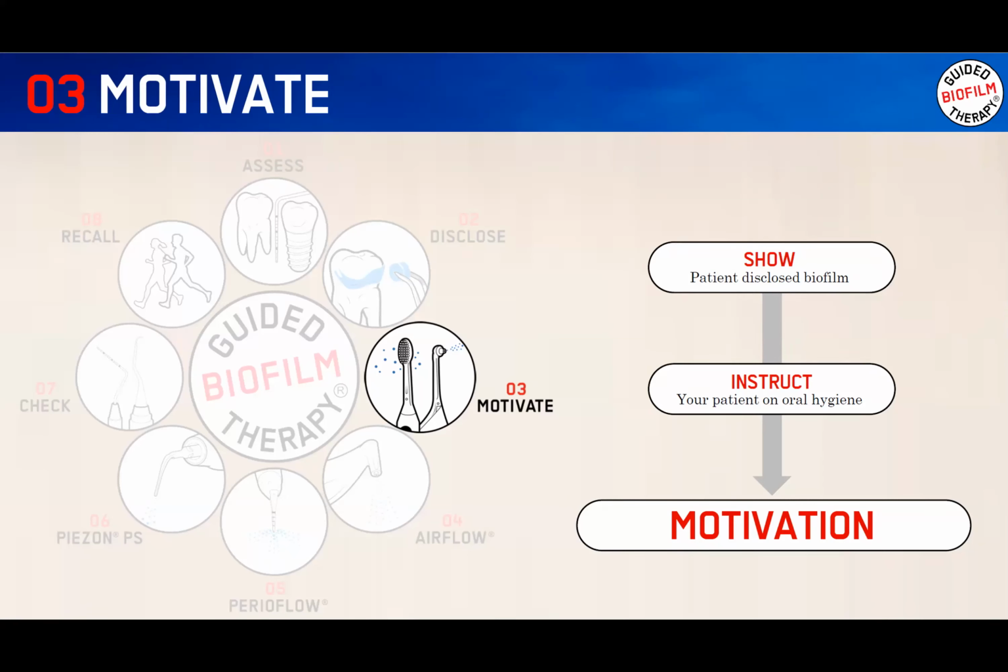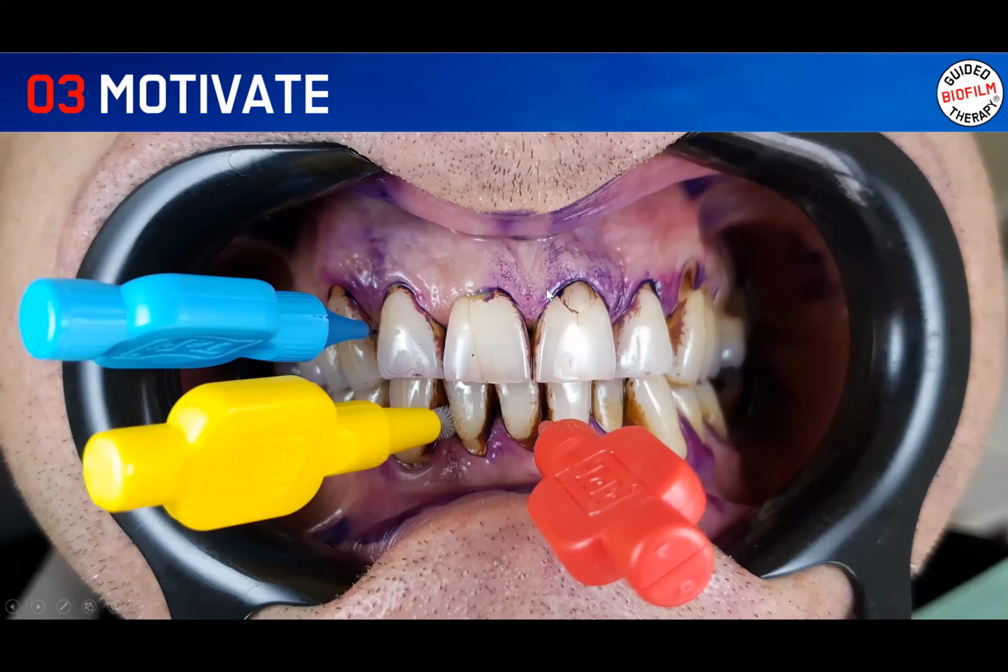Third step, just motivate the patient. This motivation is really important. Now that we have the disclosure in the mouth, we can show the patient how to properly brush and how to use interdental brushes. Each time you use the interdental brushes, you can show them the right size, and every time you pass it, you remove a little bit of the disclosure. It's really important to maintain the good oral health of the patient, but also if you are doing a whitening treatment, it's a great way to motivate the patient so it can last as long as possible.